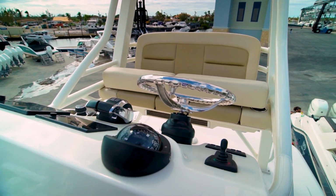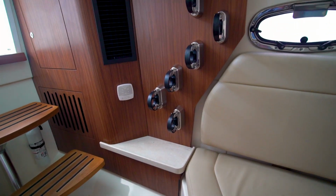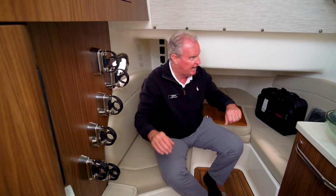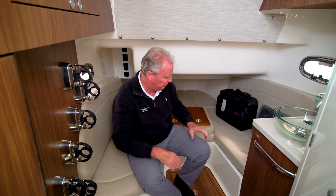So let's take a look at the cabin. All right, so down in the cabin, if you're like me, you have some pretty nice rods and reels that you don't use enough. So that's what this is for. This is a place to store your good stuff inside to keep it safe, keep it dry, a little more theft proof. Huge air conditioning vents down here. This area is very, very comfortable with the AC on.